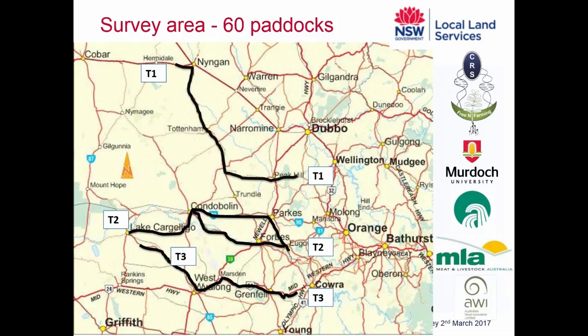So what I'm going to talk about today is the Central West area, which I work in. I wanted to start off by saying that this whole survey process was kicked off by Janelle Jenkins, who works for Riverina LLS. Janelle was quite interested in looking at some of the reasons for poorer performance in subclover pastures.